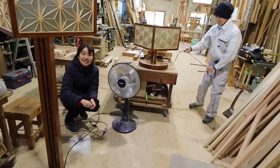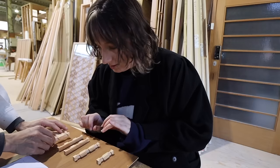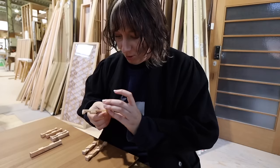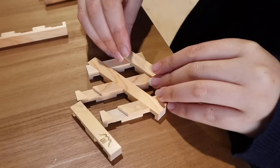Ooh, beautiful lamp. Oh, this one. So the cord from down there to up here is actually behind this piece of wood. That's insane. While I was there, I got to experience a workshop and make my own coaster. They make kits where they prepare the wood so that you get the experience of slotting it together perfectly, and it is super satisfying.